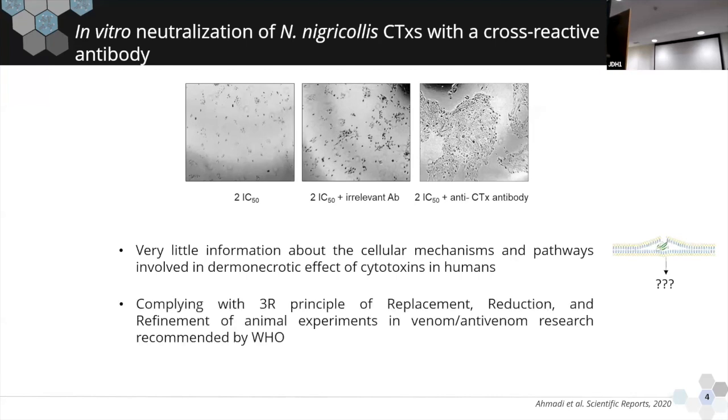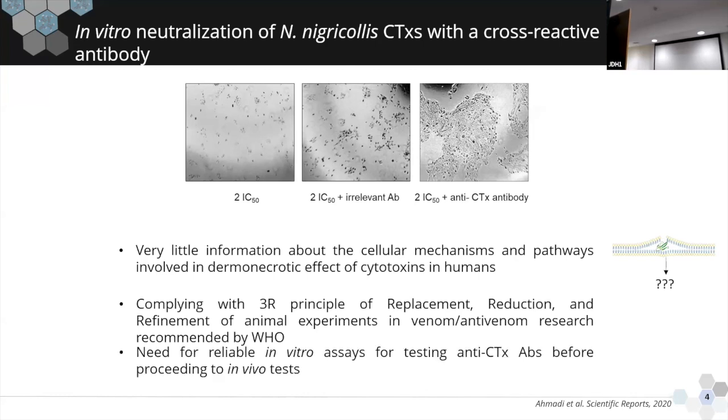But after that, I kept thinking to myself, if we want to comply with the 3R principles of refinement, replacement and reduction, then we're going to need better in vitro assays for testing our antibodies and neutralizers before we go to in vivo assays. That's why in my postdoc, I worked with a more complex in vitro assay.